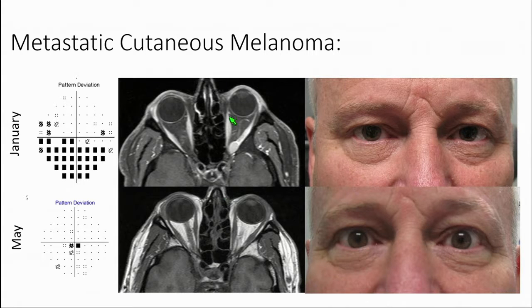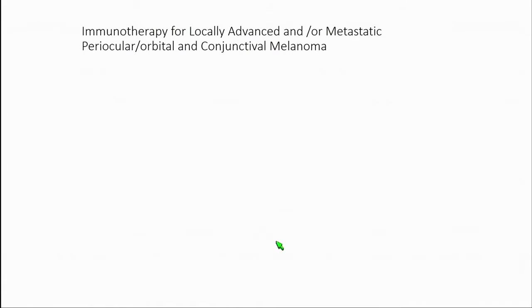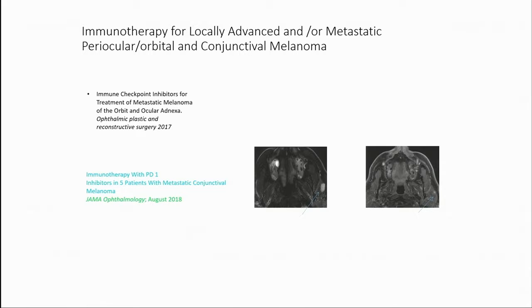Another good case of a metastatic melanoma in the lateral rectus, posterior orbit, causing visual deficit as well as motility restriction. This patient was treated with anti-PD-1 therapy with complete resolution of his mass. He also got some palliative radiation. So there are some short case series, specific to the periocular region that you can read more on.